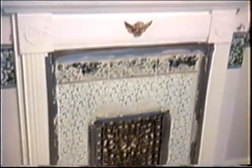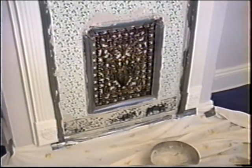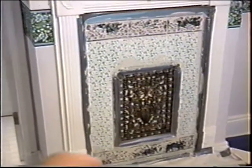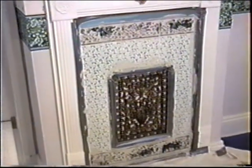Now, it's always a good idea to give this 15, 20 minutes to just dry up. And then I'll take and dress all the edges off with a towel, constantly polishing and pushing the grout in as far as it'll go. And that's going to have to dry overnight before I can take the tape off. And then dress off the edge with a razor blade.